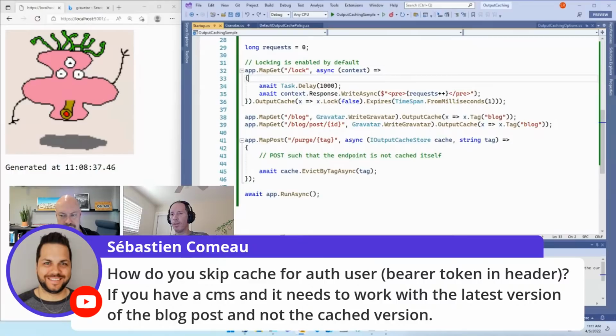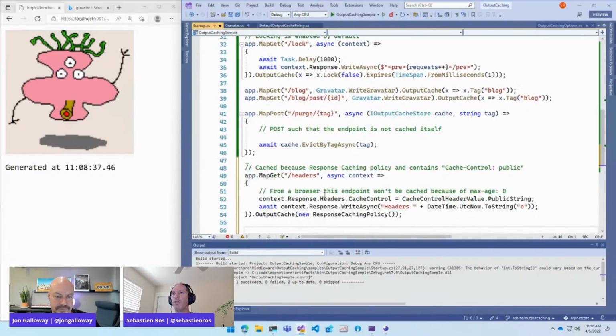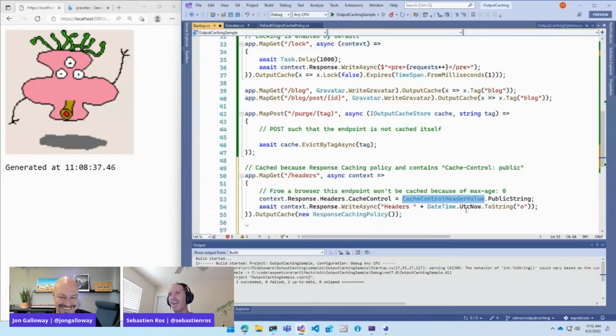Then something I will show you after, because it's related to headers, is remember when we talked at the beginning about response caching, that it was based on conventions and specification? Well, you can actually write the specification as a policy. So what we did, I don't know which one I want. One will not work, one will work, because they have the same name, but they have different namespaces.